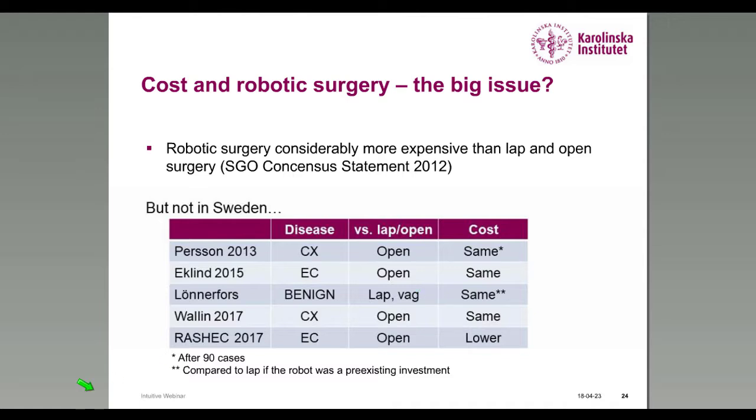So let's just spend the last few minutes on the cost of robotic surgery, because this is one of the big issues. It used to be perhaps the biggest issue before the LAC trial data were published. And there was a consensus statement from the SGO a couple of years ago where robotic surgery was found to be more expensive than laparoscopy or open surgery.